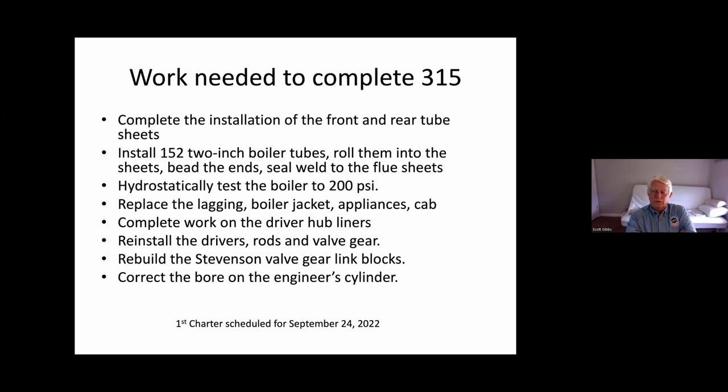We did find that we have to rebuild the Stevenson valve gear link blocks. We had some excessive clearance in them. And we also found a bore problem on the engineer cylinder, so we'll probably have to rebore the engineer cylinder as well. The first charter is scheduled for September 24th, and we hope to make that.